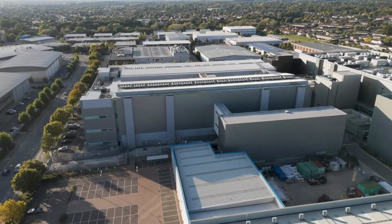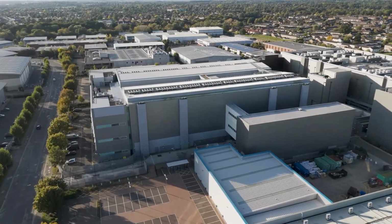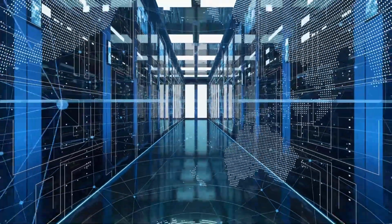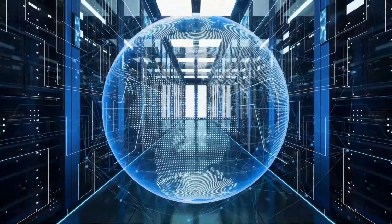Then there's AI servers. Training artificial intelligence models demands immense computing power. The more advanced the AI, the hotter these machines get. Keeping them cool isn't just about efficiency, it's about preventing costly downtime.